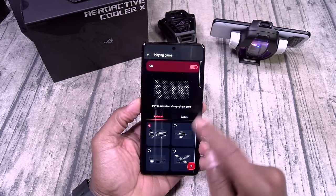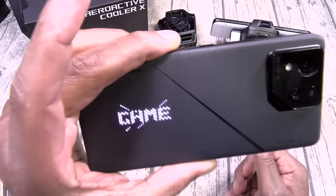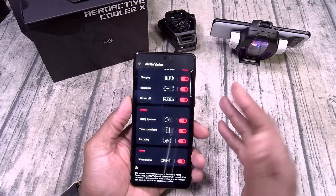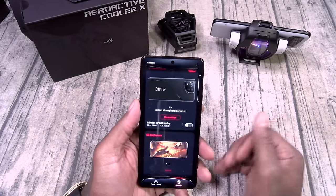You got game. Now, for game, you got a bunch of different ones. I just leave it on game. So when you're gaming, and you're going like this with that big AeroActive Cooler, they know that you're actually gaming. Okay, so that's pretty dope. All right, so that's the anime vision. Or like I said, we call it the dot matrix.